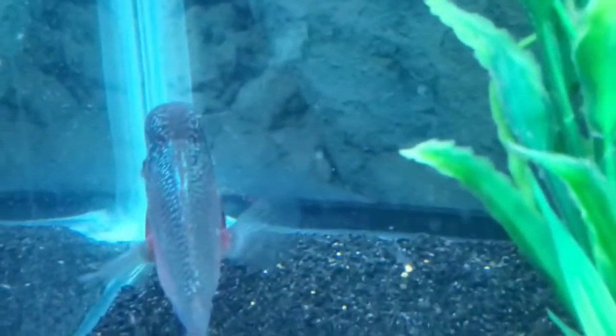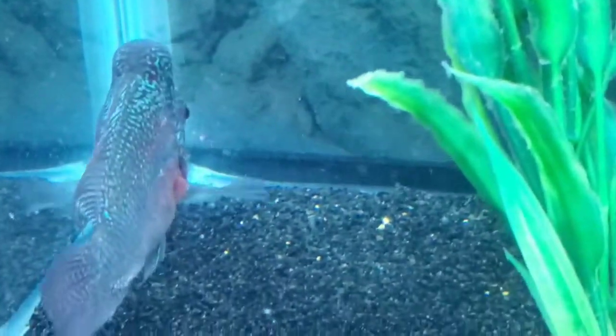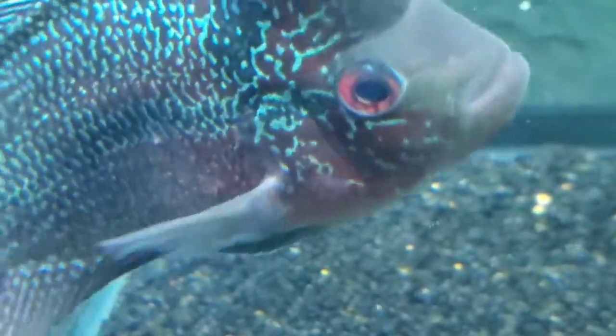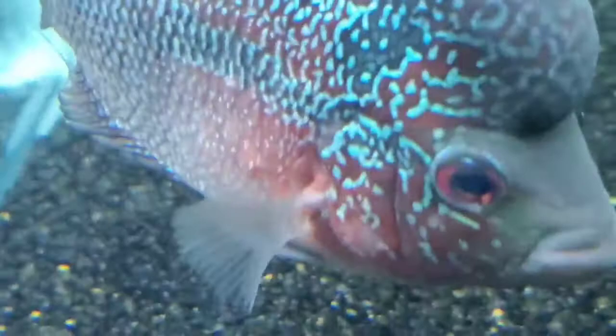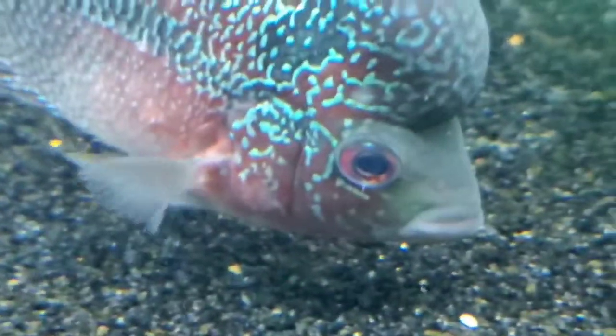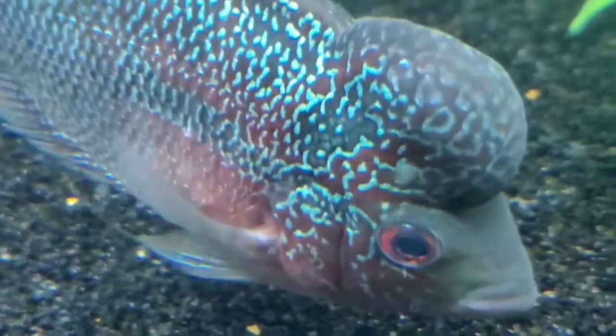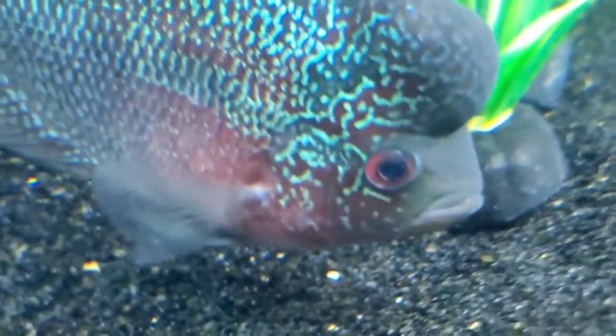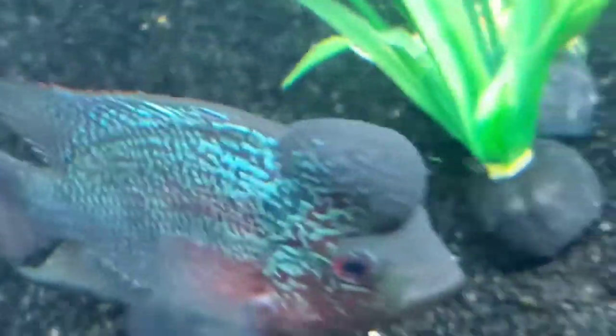I've done aquarium salt, stuff like that, and then he started looking a lot better. See, look, there's that bump. You can see it better from the back side. I know you can see that. This bump. It'd be better if he was faced away. You can always see it better faced away, and I believe that's because it's pushing the scales out.